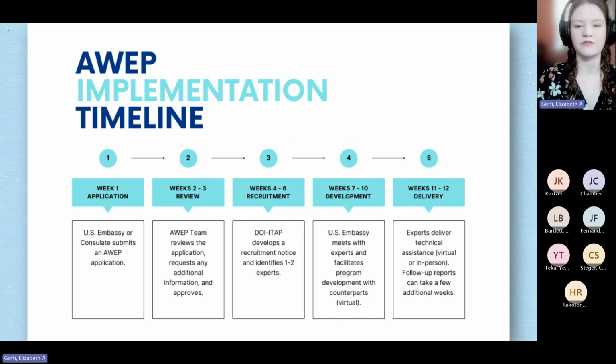To attempt to put all of these steps on a rough timeline, here is what a fairly aggressive 12-week program might look like. Weeks 1 through 3 are typically focused on refining the proposal. Weeks 4 through 6 are for recruitment. Weeks 7 through 10 are working with the experts and in-country counterparts to finalize a program. And weeks 11 and 12 are delivery. We typically experience the greatest delays in this development phase, either due to travel documents taking longer than anticipated or tracking down unresponsive in-country partners.